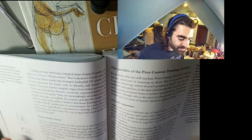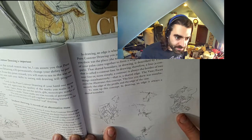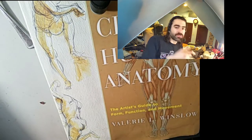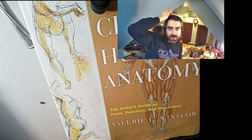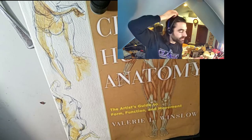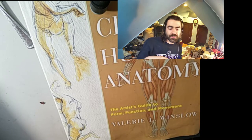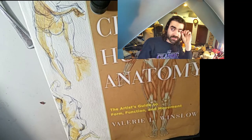More scribbles. More scribbles. So the left brain is like, I hate this. There's scribbles. I know what a wrinkle is. Why are you making me draw this? So you could experience the crunch. You can experience the desire to want to stop.